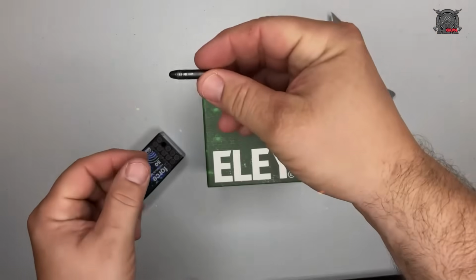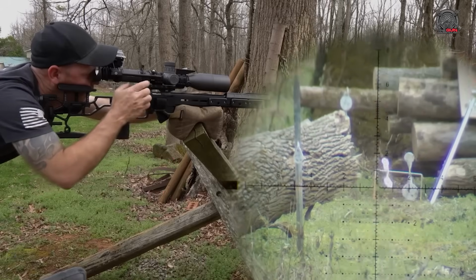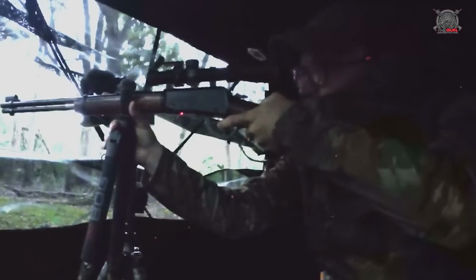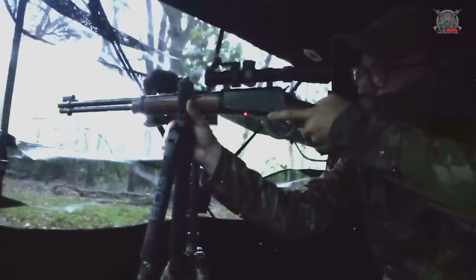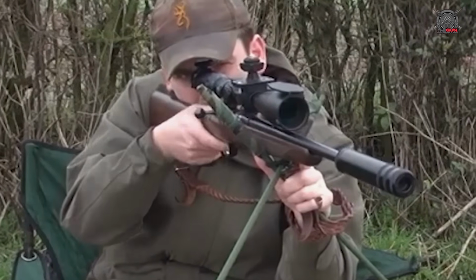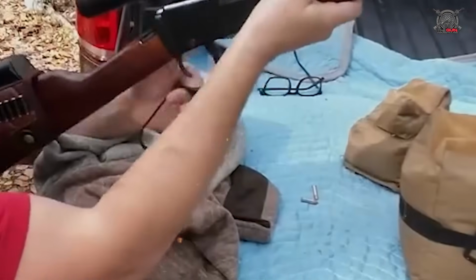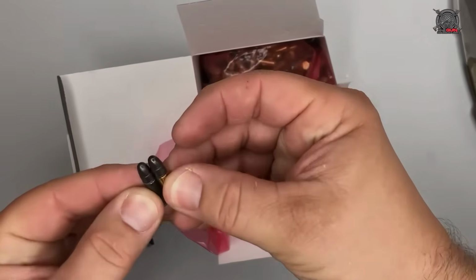And here's where ELEY's reputation really shines. Those rounds are made using the same precision machinery as their Olympic-level target ammo. That means you're getting tight tolerances, perfectly consistent powder charges, and flawless case geometry. Every round feeds smooth, burns clean, and hits where it's supposed to. If you've ever struggled with inconsistent groups using cheaper ammo, you'll feel the difference with ELEY Force immediately.